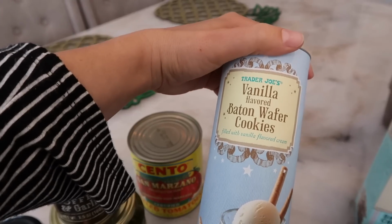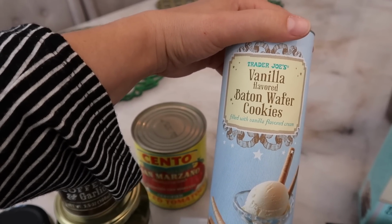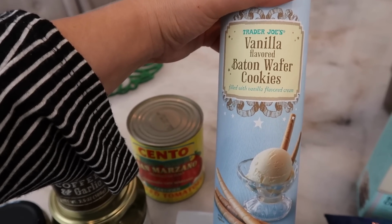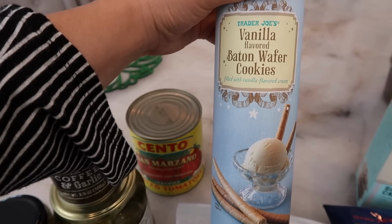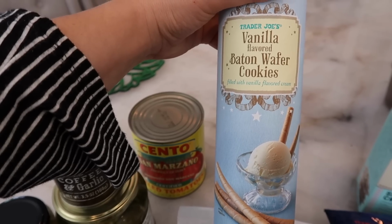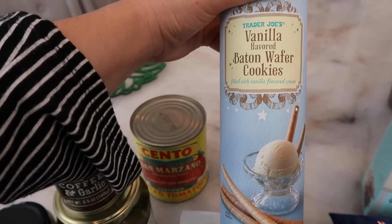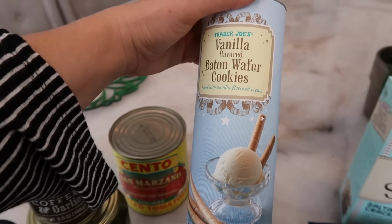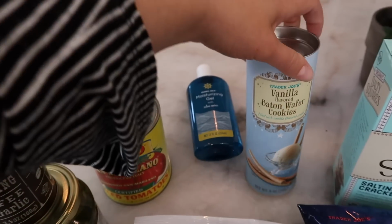Here is another new thing, the vanilla flavored baton wafer cookies. So Trader Joe's sells these in chocolate as well. If you guys are diehard chocolate peeps, you're probably not gonna care about this. But if you like vanilla, these are for you. And I did get a chance to try these, and I will say I loved them. It tastes like white chocolate in the middle. So a lot of people weren't a fan because they don't like white chocolate, but that's what it tasted like to me, and I thought it was delicious. I did have them plain. I think they would be better in coffee or, as the picture is showing, some ice cream. Yum. But I'll have Tim try these and see what he thinks.